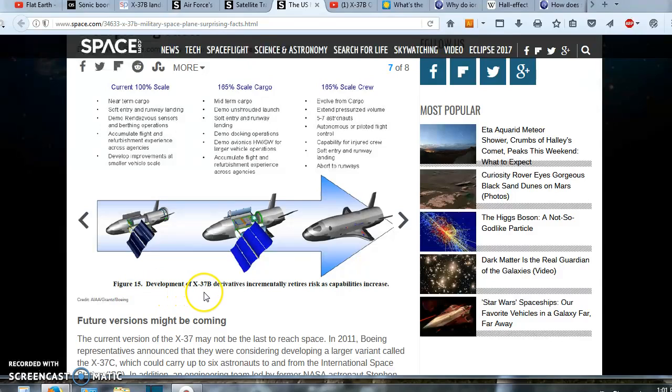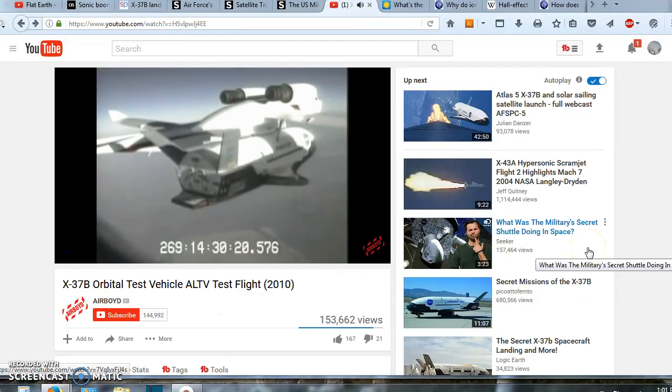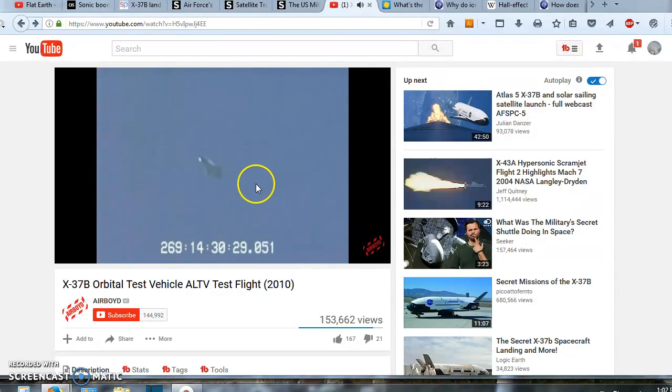The development of the X-37B and its derivatives incrementally retires risk as capabilities increase. So you can see here is the plan, we need money, right? So yeah, we've got this. We're going to go ahead and go up here, and eventually they're going to put 5 to 7 astronauts in it. But here is what, of course, they sold the public on. Actually kind of cool. You see the video, hey, this really wows everybody. Cool, it drops off there. That's great.